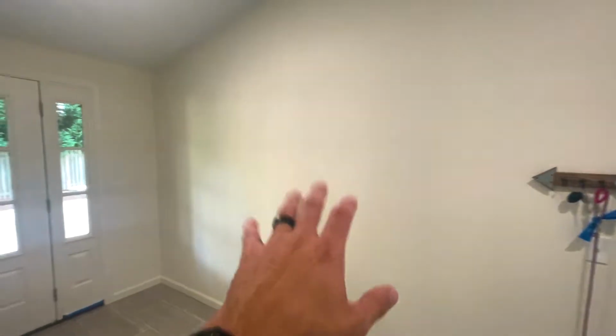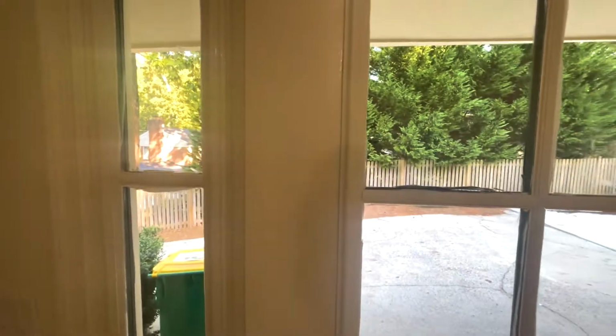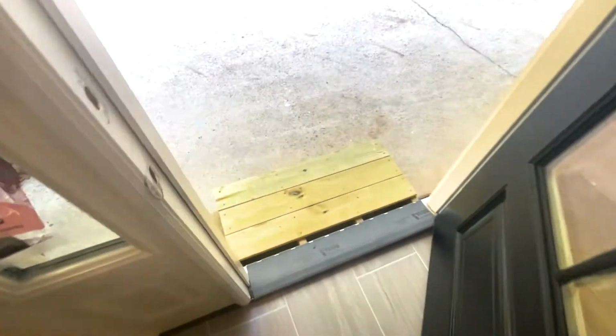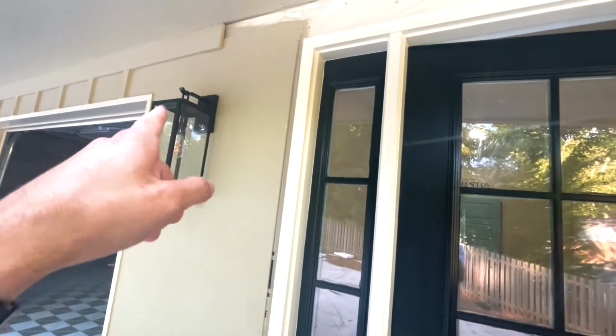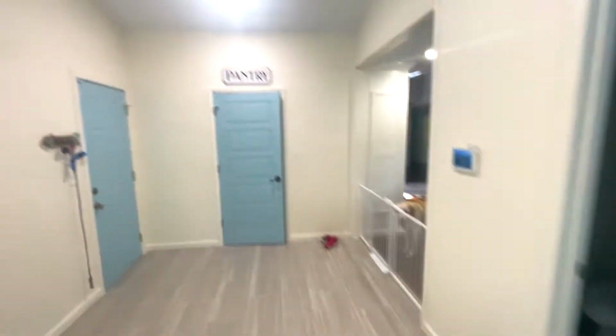So still waiting on the mudroom thing. I'm not even gonna waste a whole other episode on that, but out here, got a little step, because this is pretty substantial. I think it's like 7.5, 8 foot. It's more than a normal step. So we still got the light to put out here. We still got the siding to put up, the rest of the beadboard. What is that? Board and batten, there we go. And then it will be done.